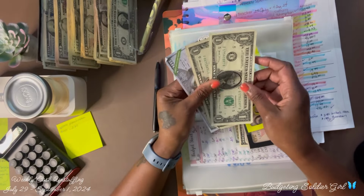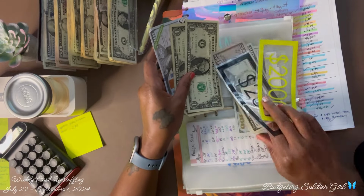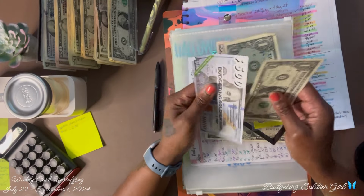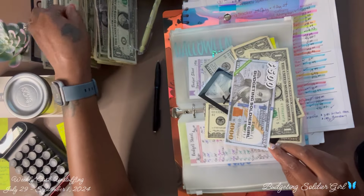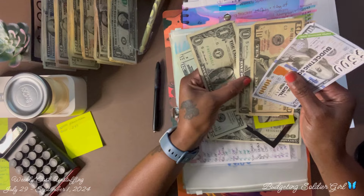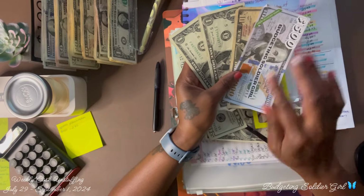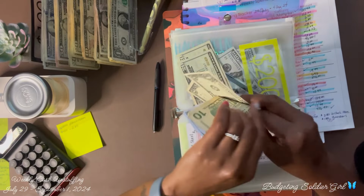All right, so what I am going to do is, let me make sure I don't have $10. So I have this 50. I am going to make change for this 50 and take this. So I have $512 here. So I am going to transfer $500 from our Disney account to our main checking account. So this is $512.